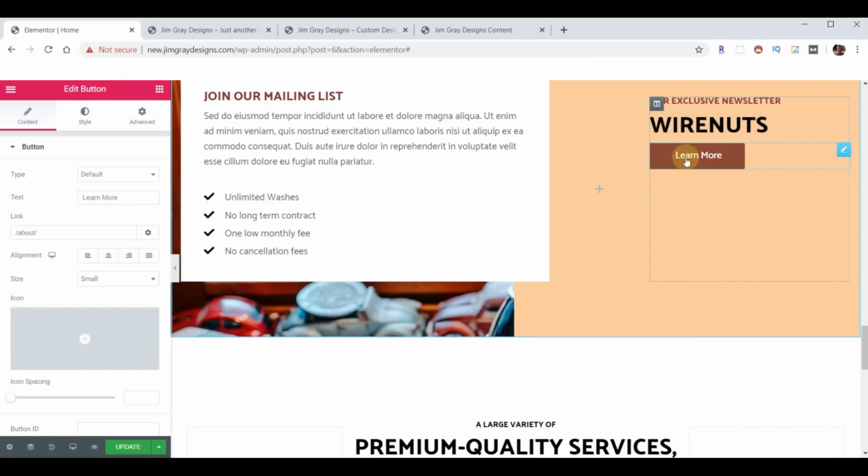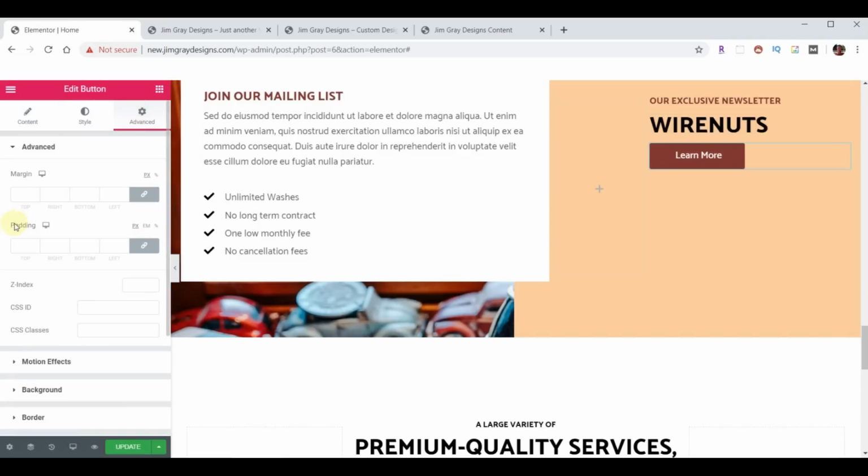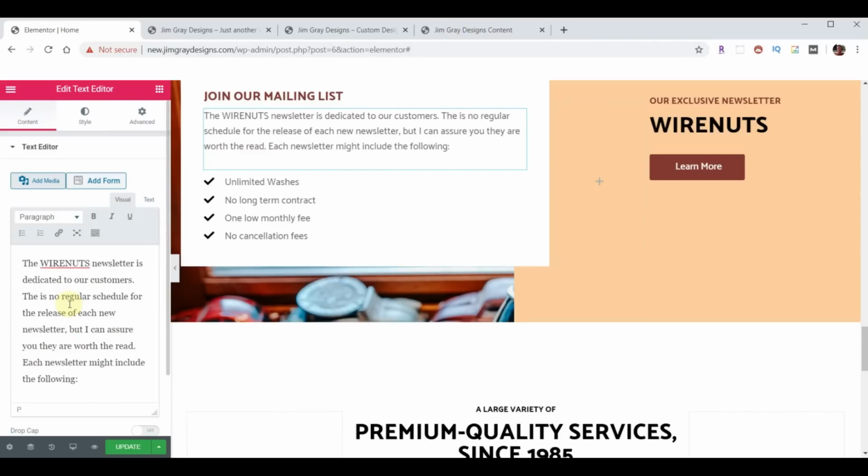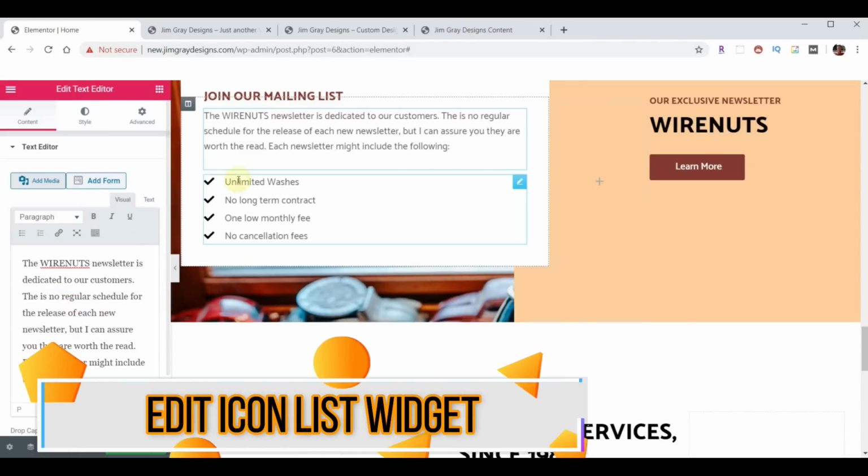Now this particular one, I want it to be a little bit lower. So we'll select that widget. We'll go to Advanced, and under Padding, let's disconnect the padding. And then we can make some padding at the top. And let's move that down, let's say 20. Now on this side, we need the text for here, so let's change that out. So we'll come over and paste in the right text there. And then these need to be changed.